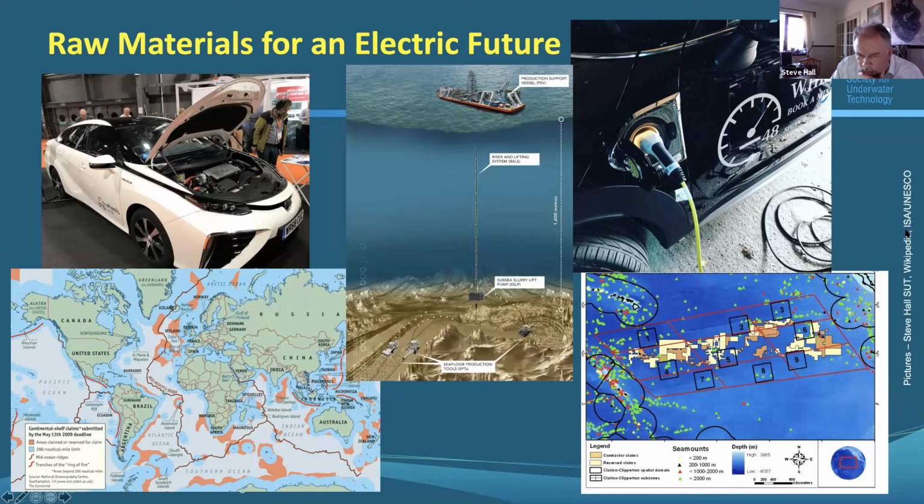There's quite a few technical problems too. I was speaking to some Japanese engineers who'd been doing some work on, you've mined your material, it's down there on the sea floor. How do you get that seafloor material back up to the mining barge or the production support vessel? Through what kind of riser and lifting system are you going to use? And I'm told that there are still a few technical problems with the lifespan of the lifting facility, for example.